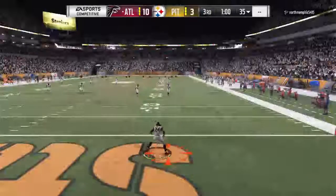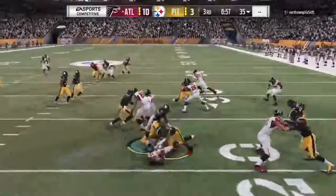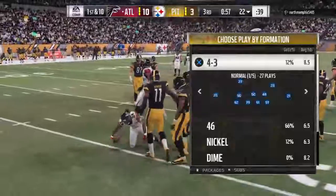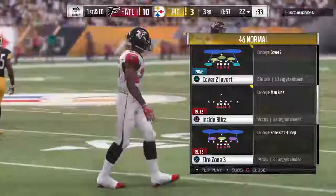Normally when you hold the ball that long, run that many plays, you end up in the end zone. There's a breakdown on the defense. Something happens. In this case, that didn't. But really good ball control by the offense. They're hoping that they can wear them down if they keep having drives like that. So we get set to start this 3rd quarter.